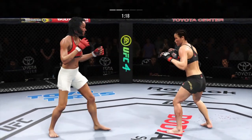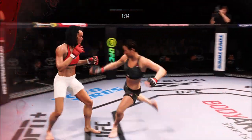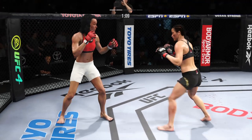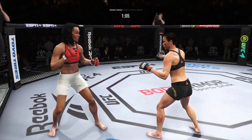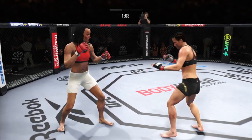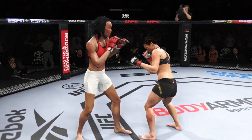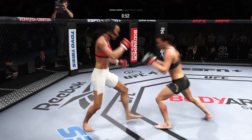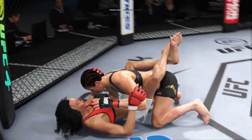Weili gets hit with a kick. That one appeared to land. Not missed here. This could be the end, DC. I mean, she hurt her so bad with that big head kick. I don't know how she's standing. Just unable to quite find that range. Oh, big left hand there. Push kick there to the body. Oh, she nailed the double leg takedown there.